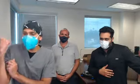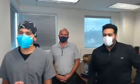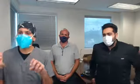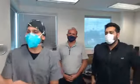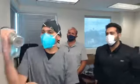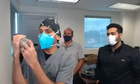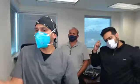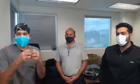Number 1. Number 2, it's not just doing strengthening exercises like we're doing a bicep curl, but there's a specific type of exercise called eccentric strengthening. Think of it as a negative, right? If you're doing a biceps curl like this, that's called concentric. If you're taking this and then slowly bringing it down, that's called an eccentric strengthening exercise. And that's essentially elongating the fibers while you're contracting them.